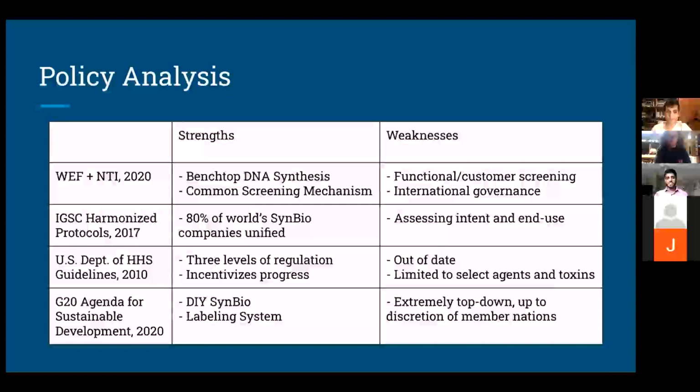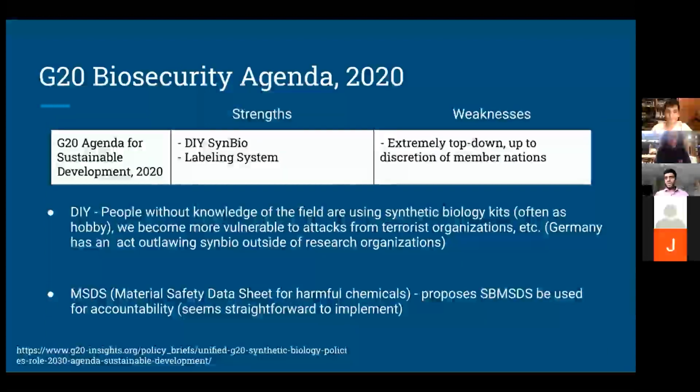So these are the results of my policy analysis that I have included in my deliverable. Obviously, there's not enough time to go through each policy and its strengths and weaknesses, but I just want to give you a flavor of how I did that. I will be using the G20 Agenda for Sustainable Development as an example. This is a biosecurity agenda that was proposed by the G20 consortium, which is a group of the 20 most powerful nations in the world. Policy advisors look to this agenda for recommendations on how to carry out their particular country's biosecurity policy.